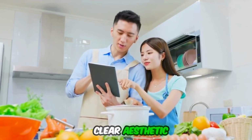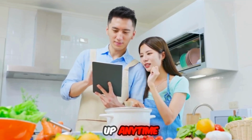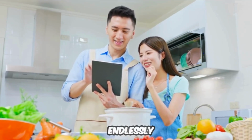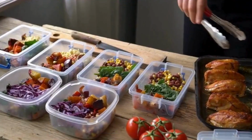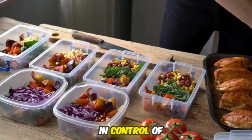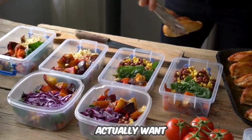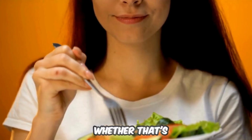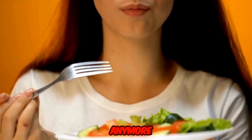Imagine having a clear, aesthetic place to save your favorite recipes so you can pull them up anytime without scrolling endlessly to find that one recipe you saw 3 weeks ago. Imagine feeling in control of your health goals because your meals are planned around what you actually want to achieve. Whether that's losing weight, eating cleaner, or just not wasting food anymore.